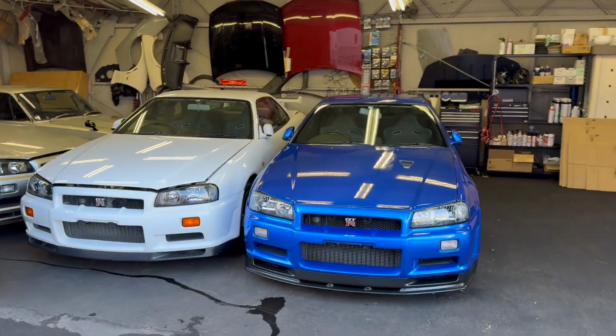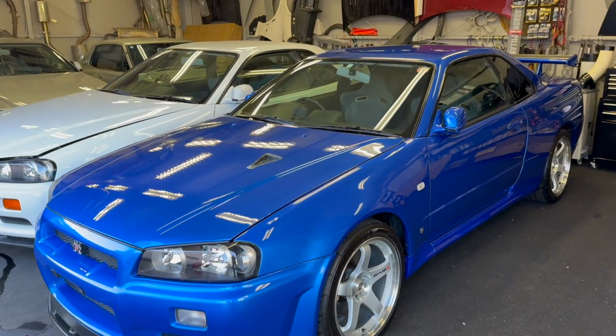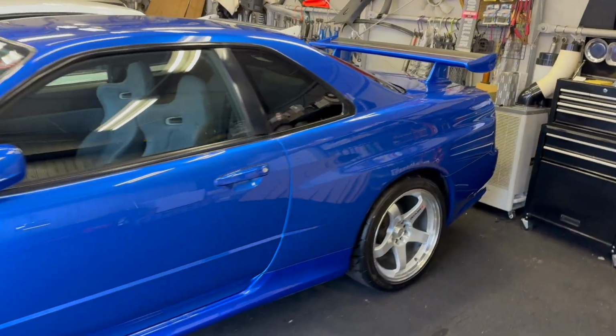Couple of these available, most of them are sold. This R34 GTR is still available. Beautiful Bayside blue. Information on the website on this one. Contact Doston and somebody pick this thing up. These things aren't going to be available. I'm surprised they're still available.